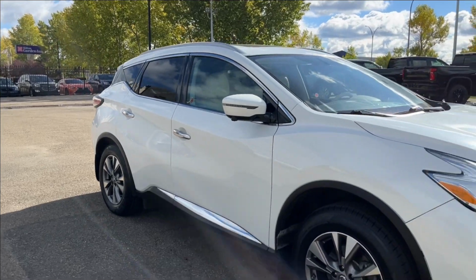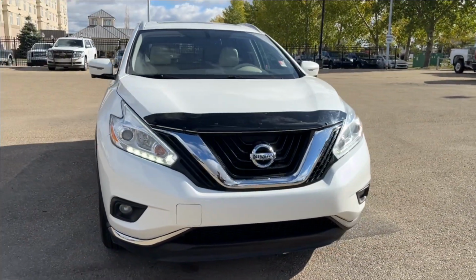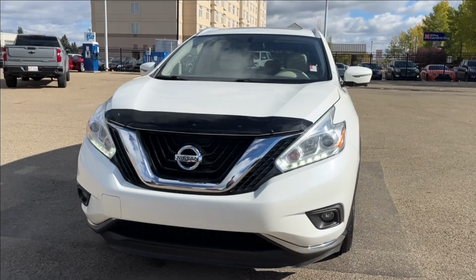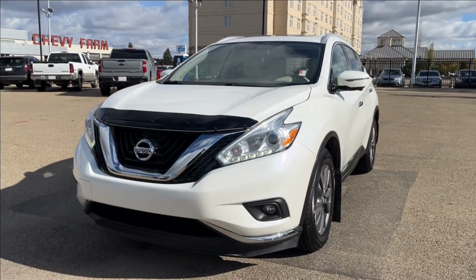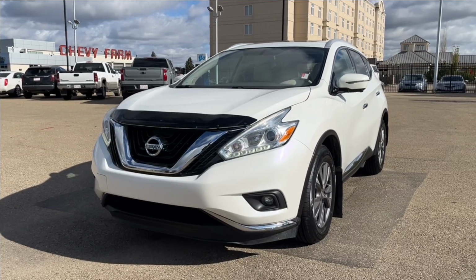All right, well, thank you so much for tuning in today here at Wolfe Chevrolet as we checked out this 2017 Nissan Murano SL. Comes equipped with a 3.5 liter V6 engine, as well as heated seats, navigation, heated steering wheel, panoramic sunroof, and so much more.